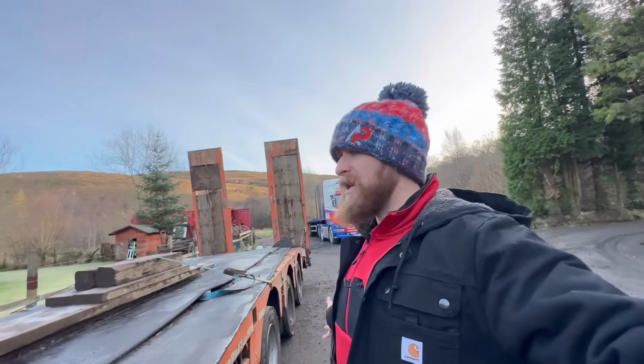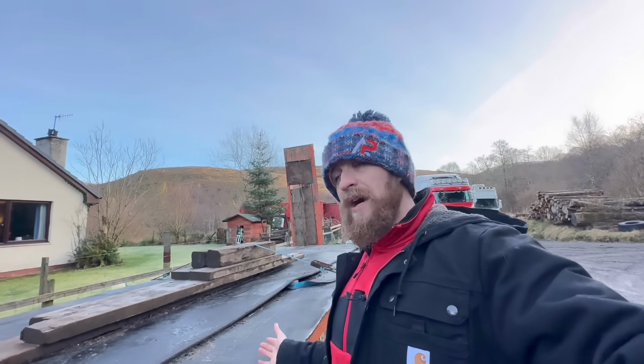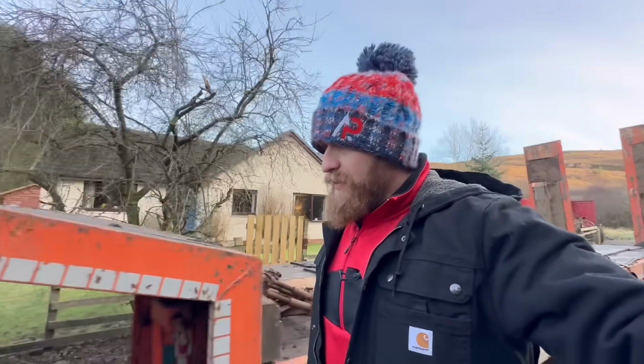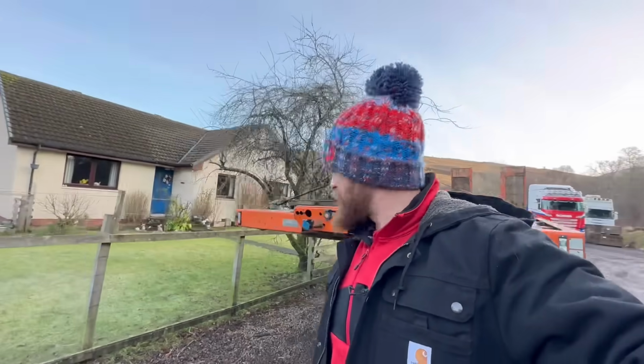We can get them on, but it's just a tight squeeze. And I wouldn't mind that extra axle just to spread the weight out. Plus, it has two steers on the back of it, so we can get round corners easy, because you do see that it just cuts the corners, this trailer. It's like a toxic ex, stabs you in the back every time you're not looking, which is quite often.